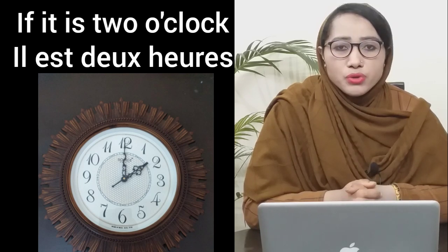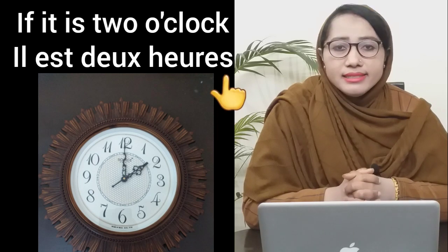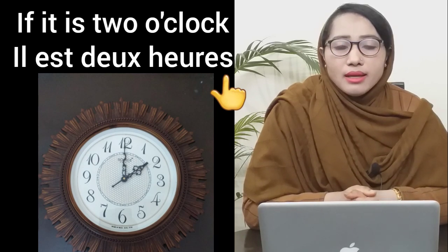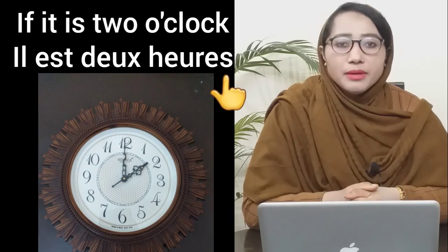Il est 2 heures. And then don't forget to add an S at the end of heure when it is written, because it is already plural. So you will add an S at the end.